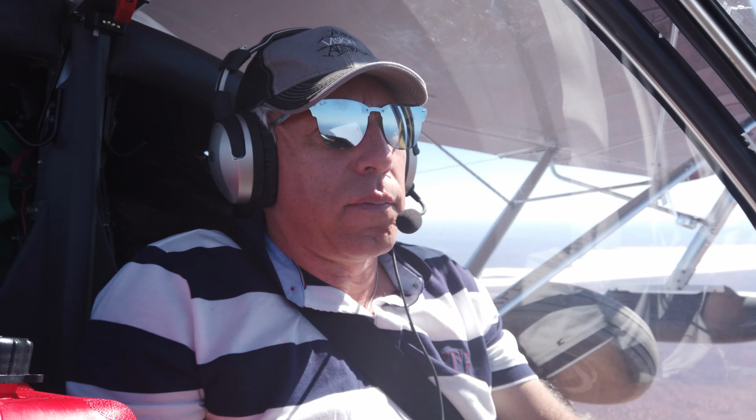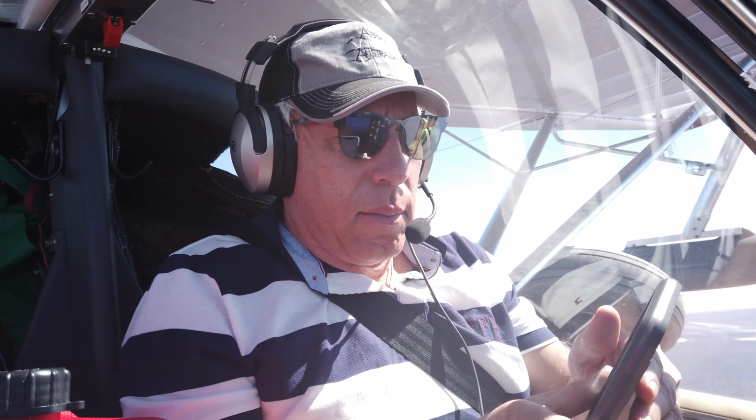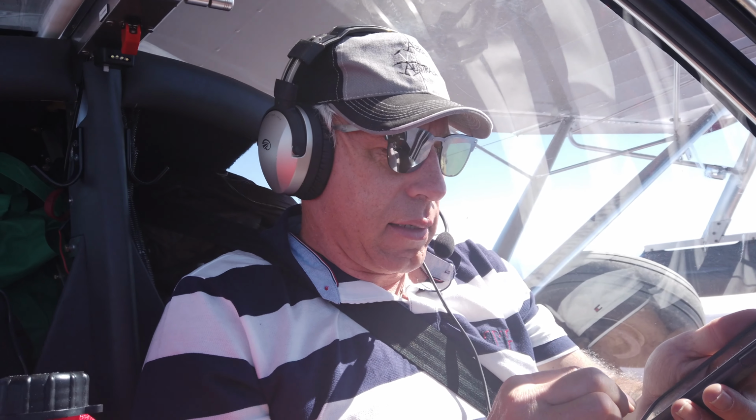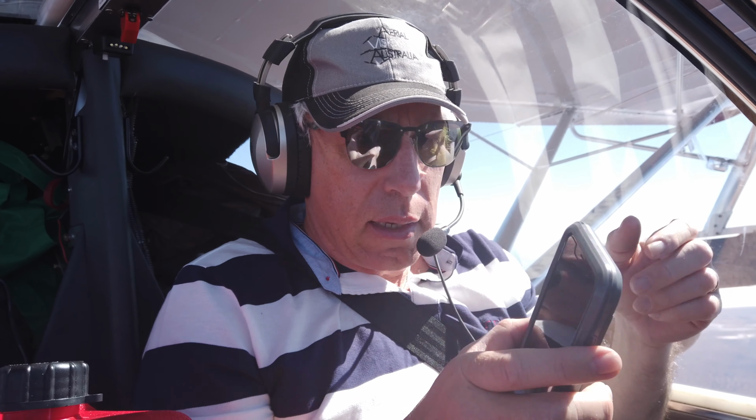It transmits live via the phone network my location, speed, height, so anybody can track it. So it's a fantastic safety tool, and just for your friends and family to keep track of where you are, especially on these long crossings. But yeah, very cool. It's just the technology nowadays is wonderful.